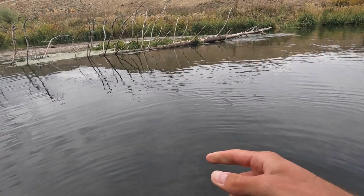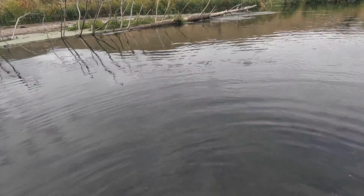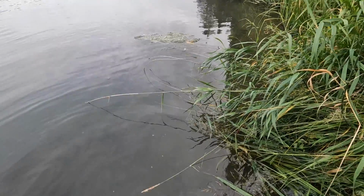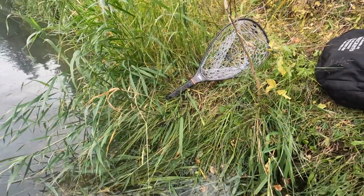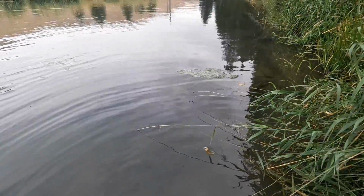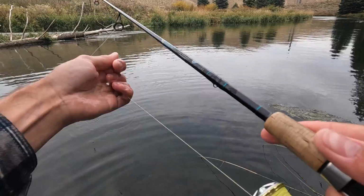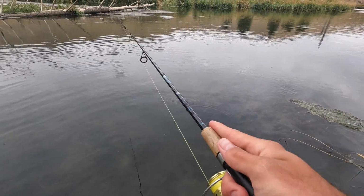Two donkeys. That was probably a 15-inch rainbow and just a really fat female. And then we got the cutthroat that was probably about 18 or so. Skinnier fish. We'll toss it back in there. That's the money hole.